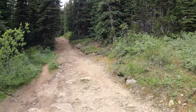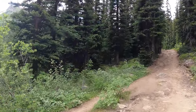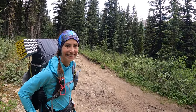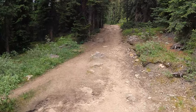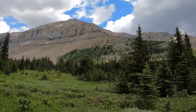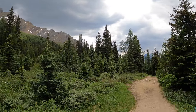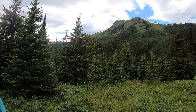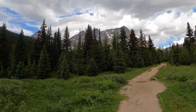About 6.1 km, about 430 meters. There's kind of the backside of the ski hill. Following along this horsey track. Beautiful. A little bit of weather coming in. Gorgeous.